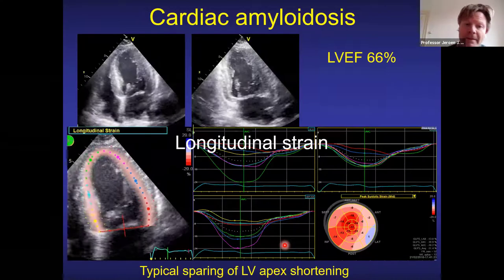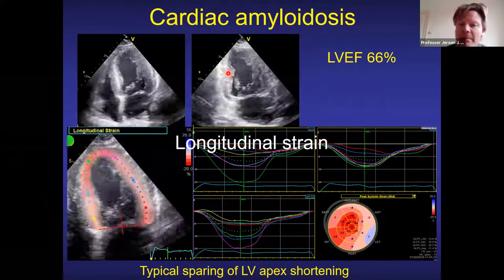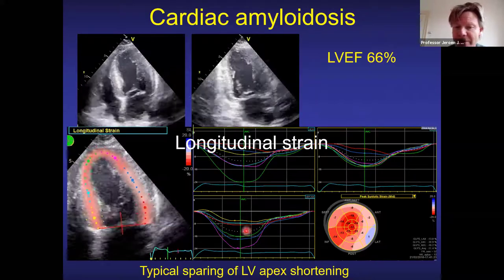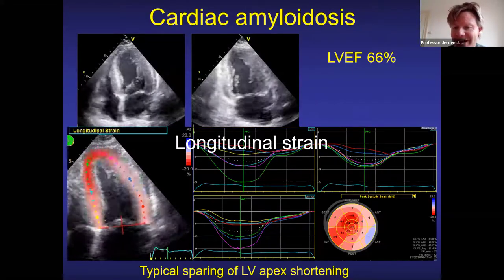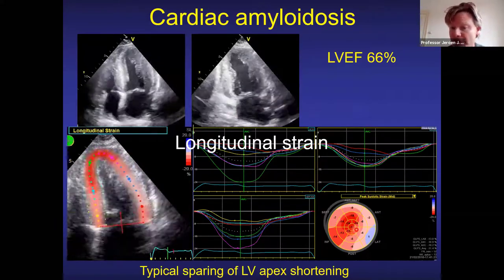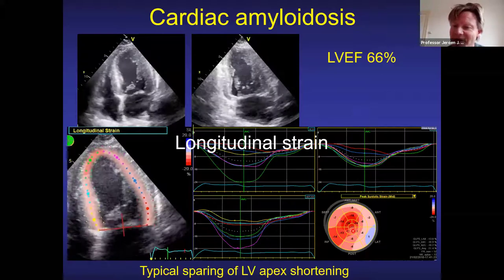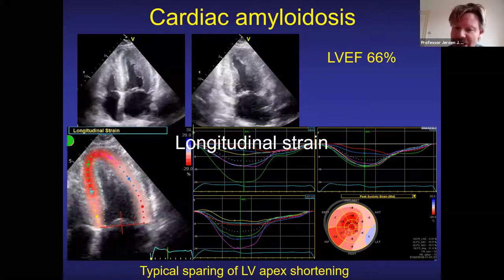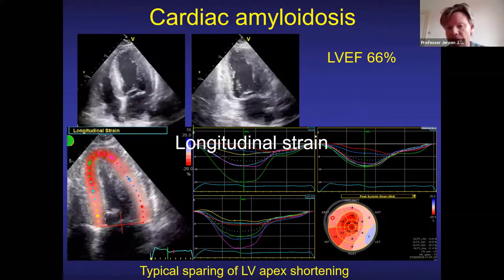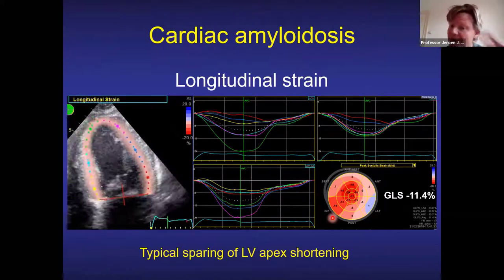Amyloidosis. Very typical picture, right, of the amyloid patient here. Very thickened walls. His ejection fraction is 66%. When we look at the strain patterns, the first thing that we see is that the apex is really spared. That has a normal strain. They also call it the cherry on the top or something, I don't know. But this is the typical picture of amyloidosis. The apex is spared, but the rest is absolutely not good, right? So his global strain is 11%. That's significantly reduced, but his ejection fraction is normal.